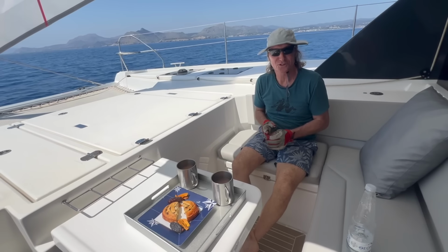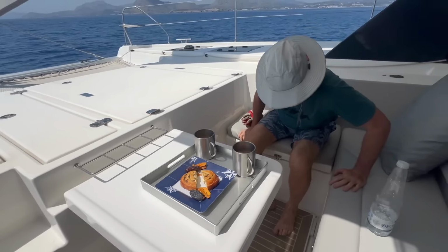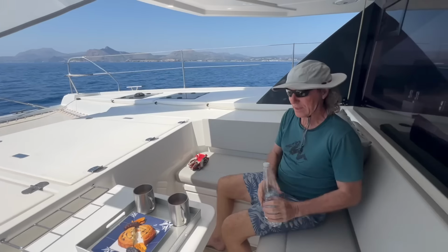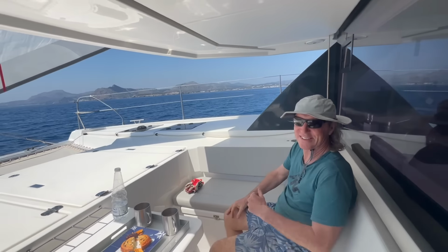Who was on the watch? Scroll. And tea. Smoko time on the front cockpit. Isn't this a beautiful space?